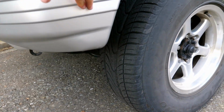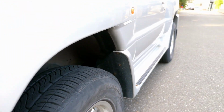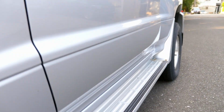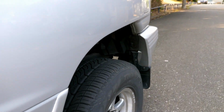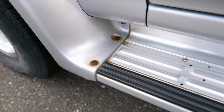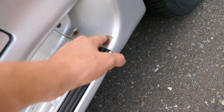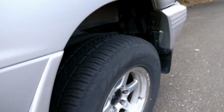Okay, scuff there. Flex cracks there. Okay, coming down this side, fender, door, back fender, all very good. Really no areas of damage to point out there. Wonderful. Side skirts, the bolts on them have gone bad. Easy enough to replace, right?